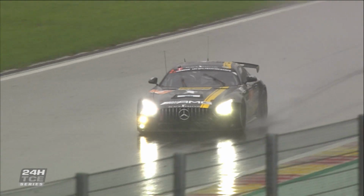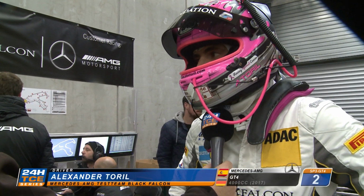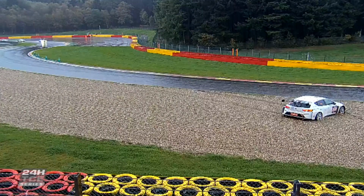The conditions, as you see now, it's changing. It can be really heavy rain to just a little bit of rain, or getting dry, so you need to adapt your driving a lot to the conditions, and you need to feel the car as much as you can, really easy, try to get a feeling.